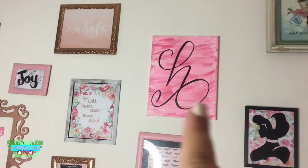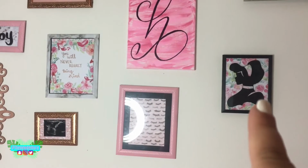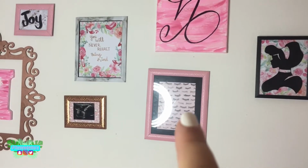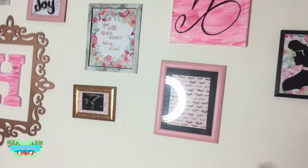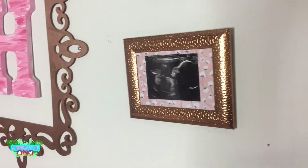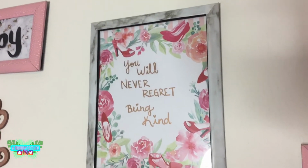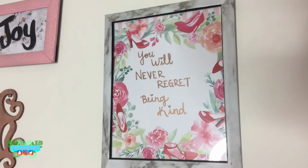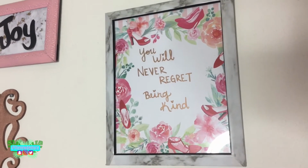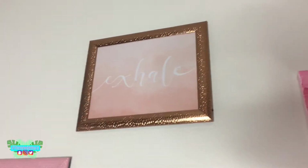That is one of the canvases that I made, and Cinderella, if you didn't know the princess already. And then eyelashes, because I thought that was a really super cute piece of scrapbook paper. And then here is Havana's last ultrasound that we had of her and her big old head. And then this is scrapbook paper, and then I wrote inside, "You will never regret being kind," because I want her to remember that. Exhale is definitely for me.